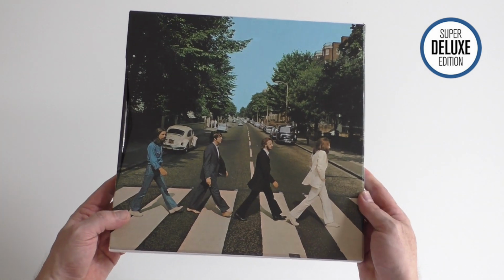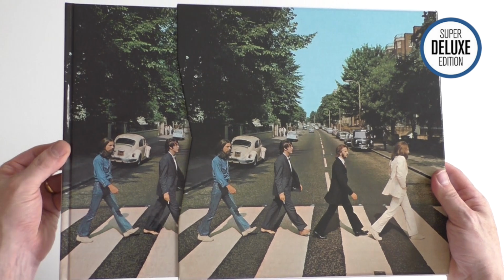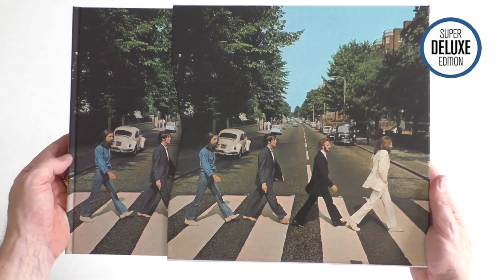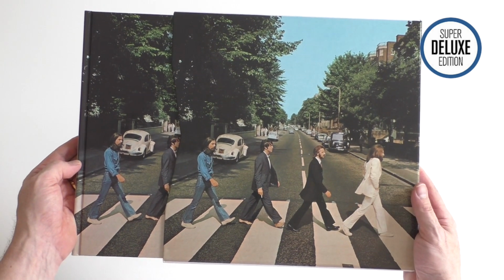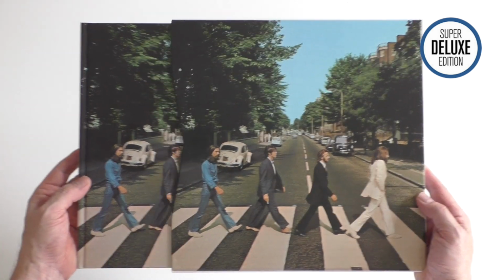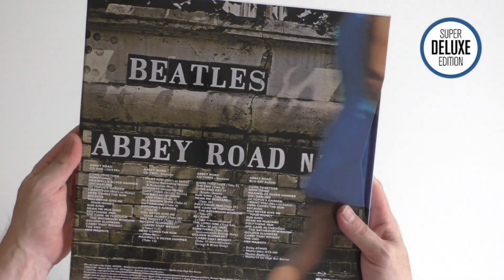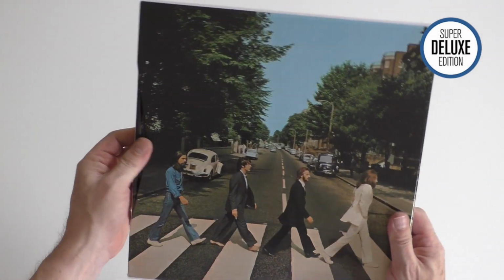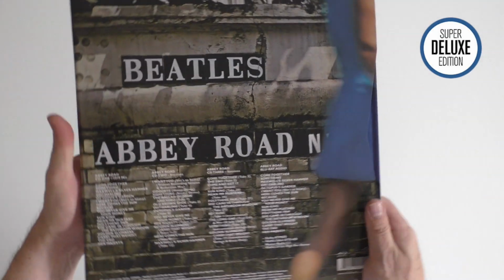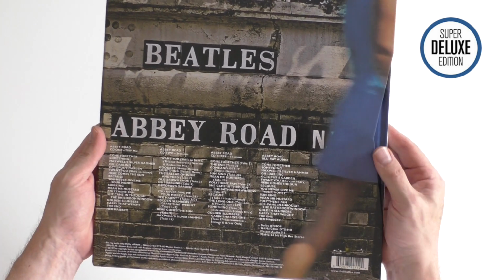It is a 12-inch square book, which slides into a quite nice high-quality outer slipcase. It's all glossy. Looks very good, feels very good. The image of the classic album cover and the zebra crossing looks as good as ever. And interestingly, they've done it in a slightly topsy-turvy way. So you pull it out like that, and there's the back cover with all the track listings, etc.